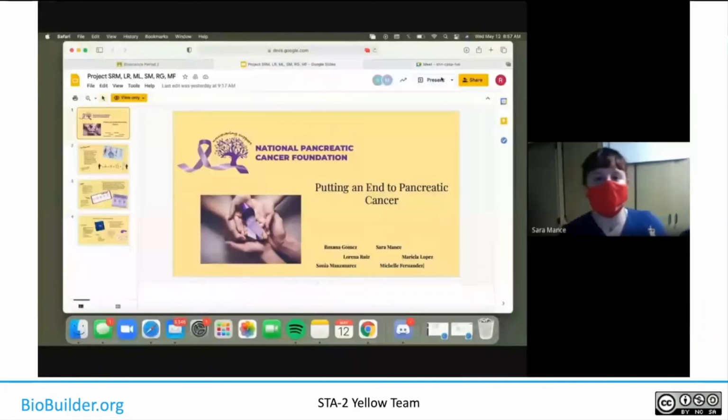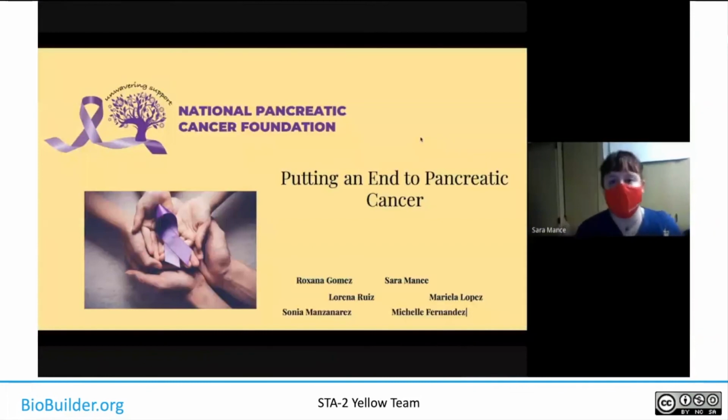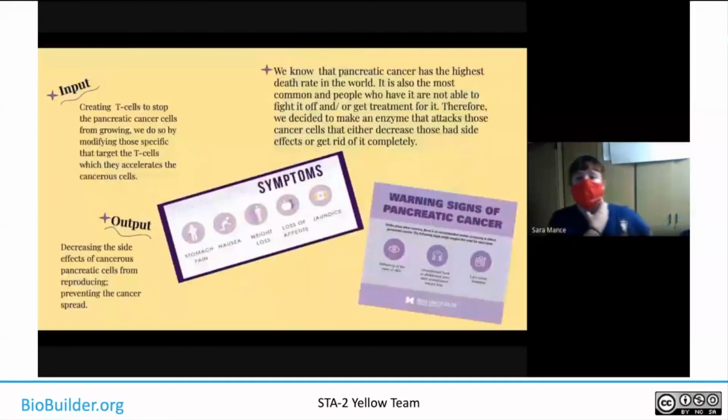We decided to focus on pancreatic cancer research because it is the fastest growing cancer on the planet. The system we designed will be able to destroy pancreatic cancer cells with the T cell we will create. Our input would be to create T cells to stop pancreatic cancer cells from growing, and the output would be to decrease the side effects of cancer cells or get rid of them completely.